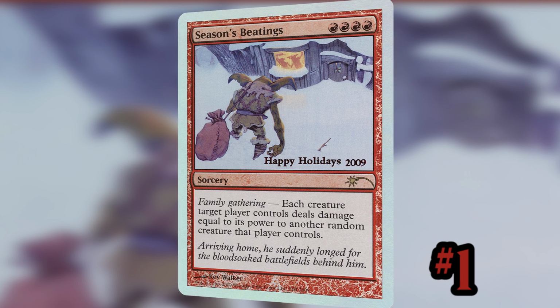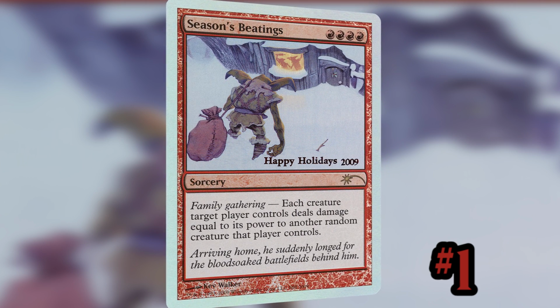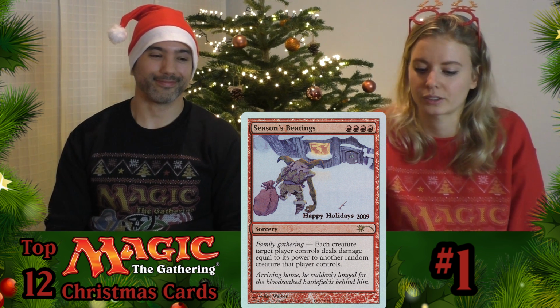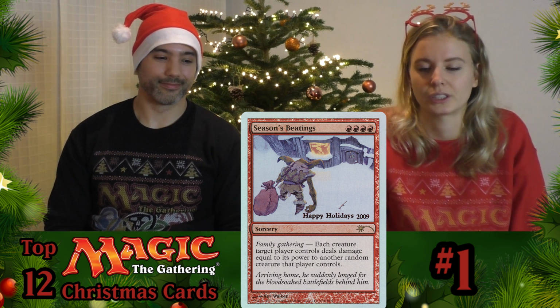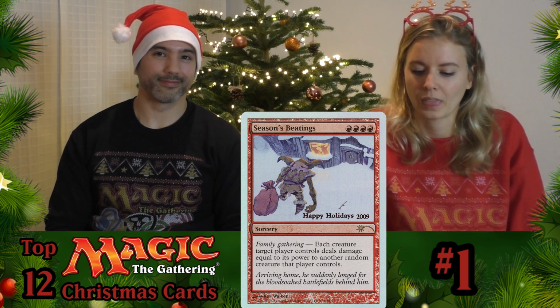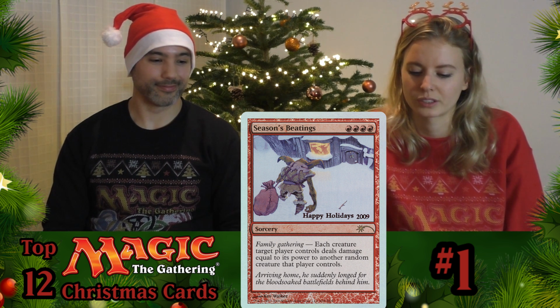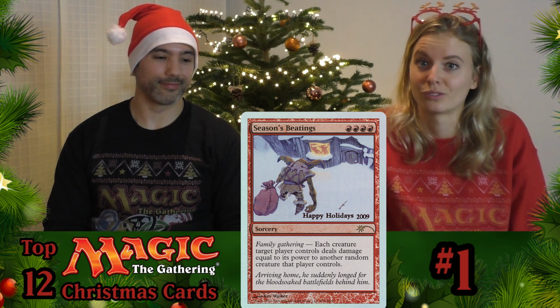First of the holiday promos is Season's Beatings. It's a sorcery for 4 mana, and it has Family Gathering, which means that each creature target player controls deals damage equal to its power to another random creature that player controls. And the flavor text says, "Arriving home, he suddenly longed for the blood-soaked battlefields behind him." This is one rough card.